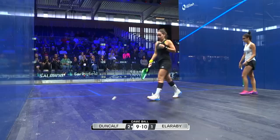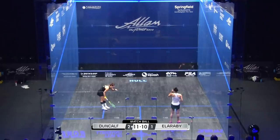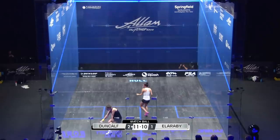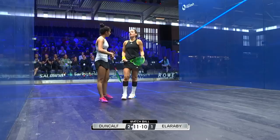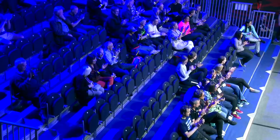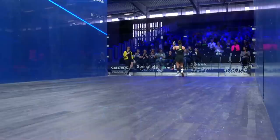Well, you can't give Jenny Duncalf an opening like that. Basically, you're going to be picking the ball up off the floor and giving it to her to serve or bounce. Match ball for Duncalf. Well, and she's done it. Wonderful skills. Jenny Duncalf lives to fight another day here. She is prolonging her retirement. She's got no intention of going away very quickly or quietly. Brilliant skills from Duncalf, very impressive.